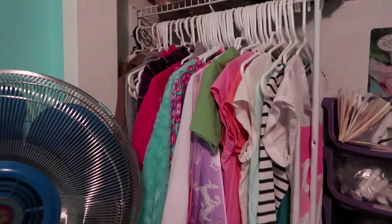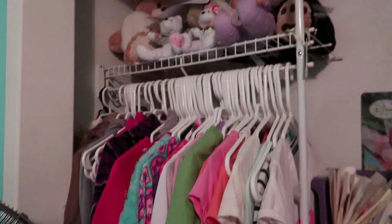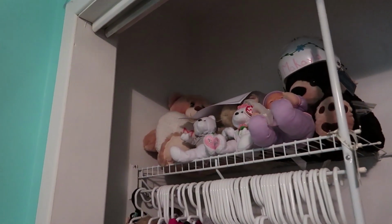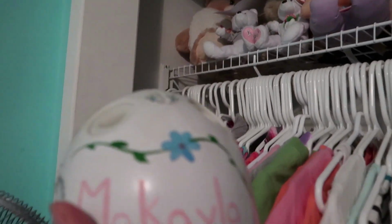So we keep all her tops here and dresses and sweaters. Those are just some stuffed animals that mom had here when she was here before. And then this, I don't know if I ever did a video. I think I did a video on this.